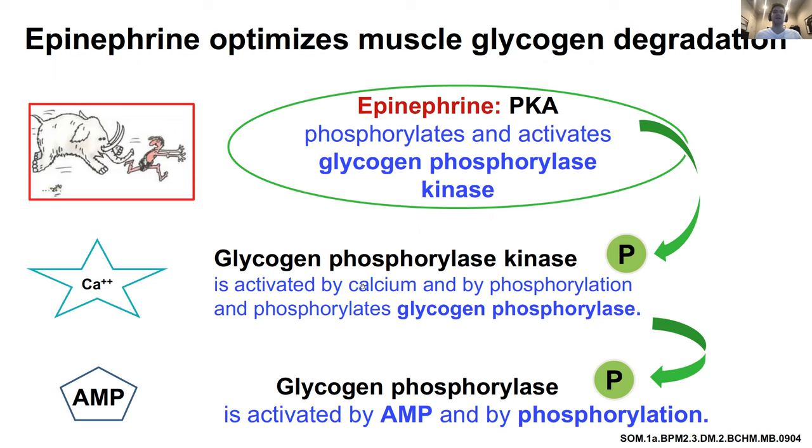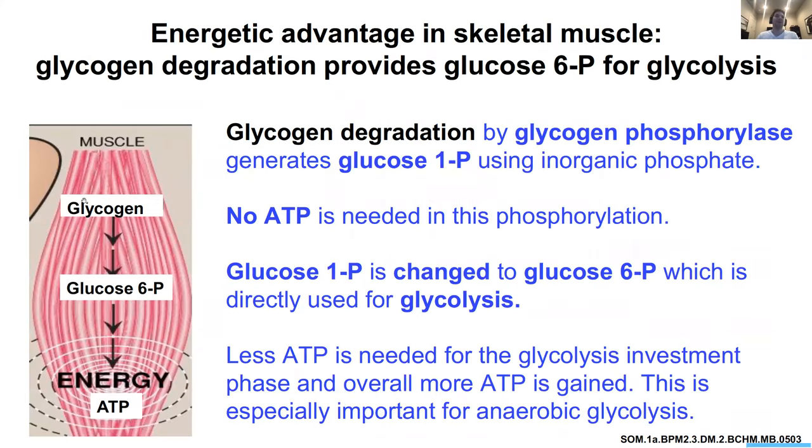It may be important to know some of these factors. Calcium is going to be one of the things, especially in the muscle, that you're going to use. AMP is going to be used for glycogen phosphorylase. Now, obviously, in the muscle.